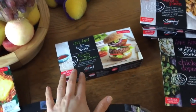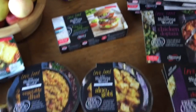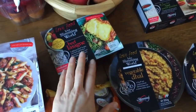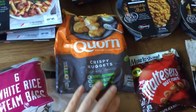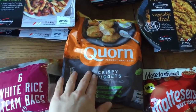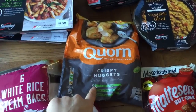Then I've got a pack of the beef quarter pounder burgers, which are syn free. They only had 1 beef lasagne, so I grabbed that. I've got some of the crispy nuggets, which are 0.5 syn each for the 15 pack. So I'll have those in like an egg wrap.